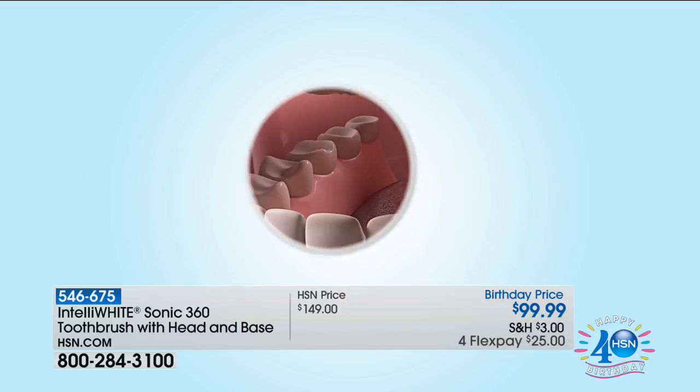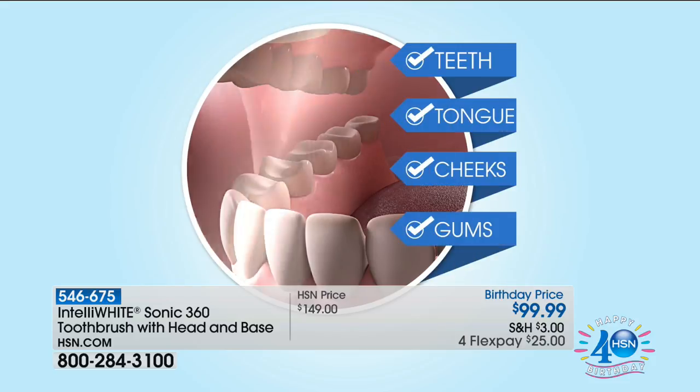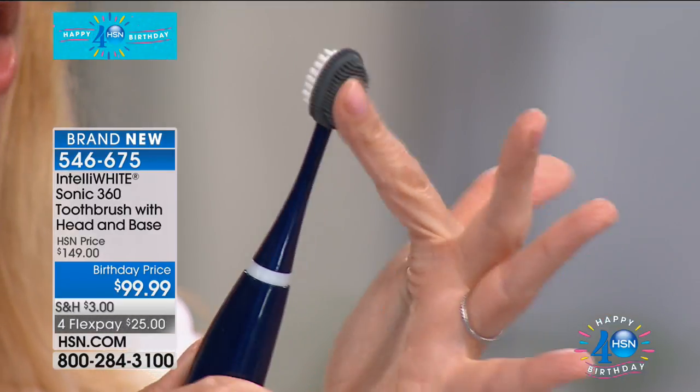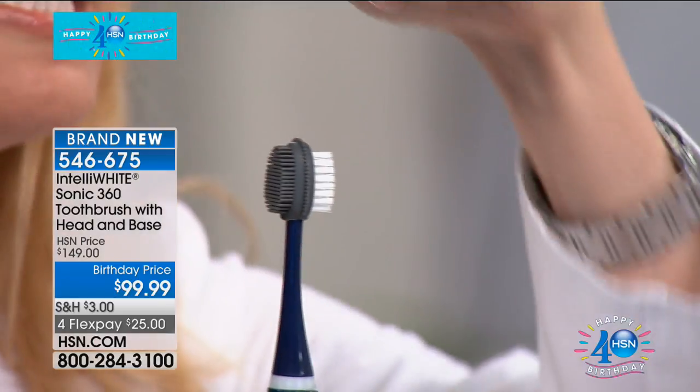And you know, it's the most remarkable feeling you've ever felt. Yes, because most of the bacteria doesn't reside on your teeth. It actually resides on the inside of your cheek. Is that why my teeth were cleaner longer? Yes, and it resides on the gum and the tissue. So you're getting a sonic on the inside part with the nylon and the outside part with the silicone. There is no other toothbrush. This is a full 360 degree clean.